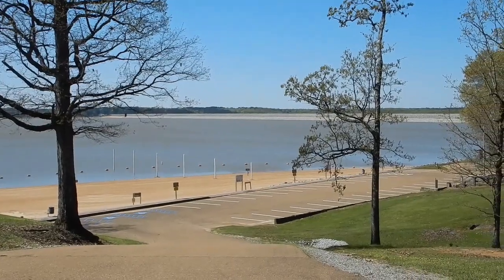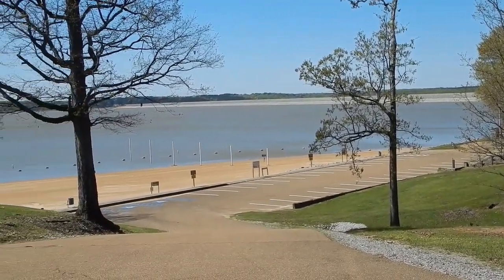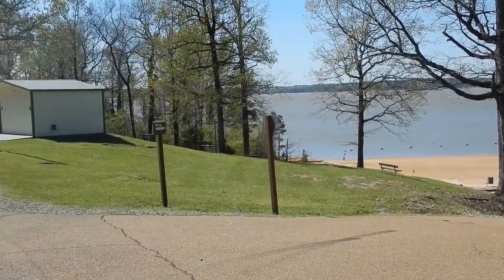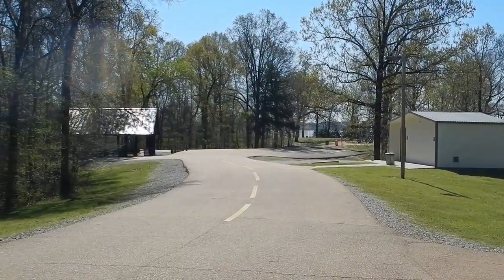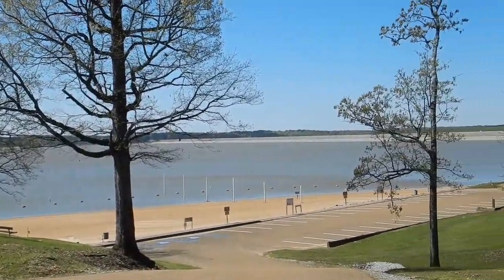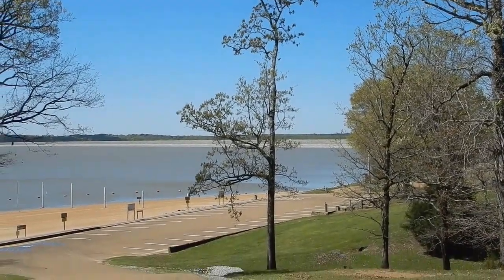We're here at the Hickory Ridge section of the park. And here, when it's a little warmer, there's a nice swimming beach. And also up here, there's a little picnic area. And down farther, there's a playground. It'd be a nice place in the warmer weather. And then way in the background there, you can see the dam.